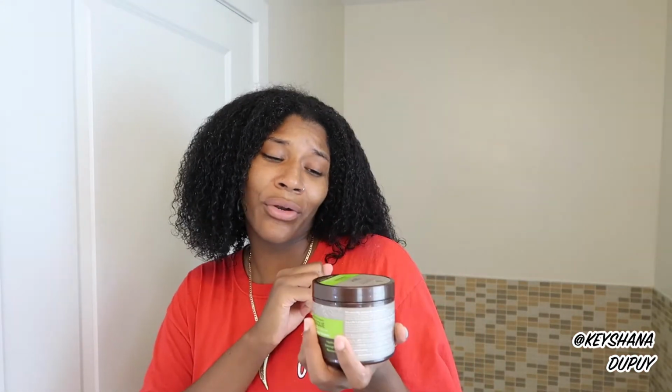I would like to try it with those 10 minutes under my heat cap next time to see if my hair takes to it better, faster, because as we know, with low porosity hair, the heat just really helps it suck in moisture, and maybe that's what it needs. To see if this is actually as good as I thought it was, or did I overhype it and use it with other really softening, hydrating products, so I kind of just lied to myself. We'll see.